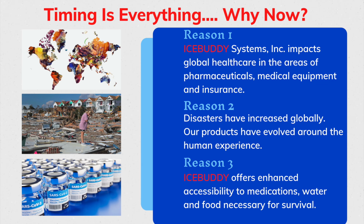So why is now the right time to consider investing in ICEBUDDY Systems Inc.? First, our product addresses the current pressing needs of pharmaceutical companies, the continuing need for cutting-edge medical equipment, and the need to reduce insurance costs related to preventable illness and deaths caused by not having access to life-saving medication.